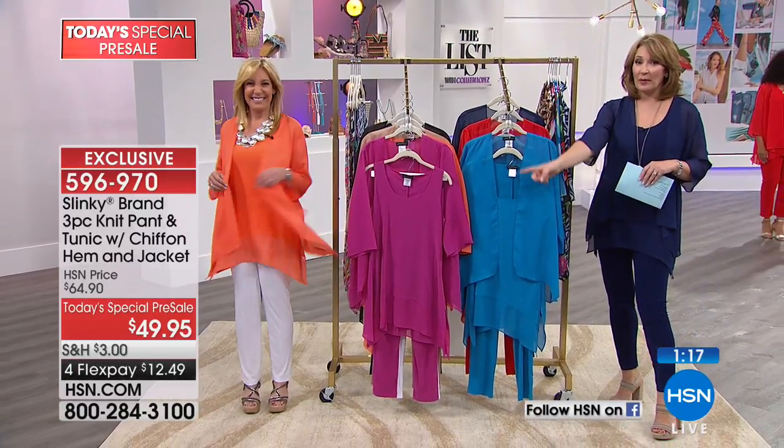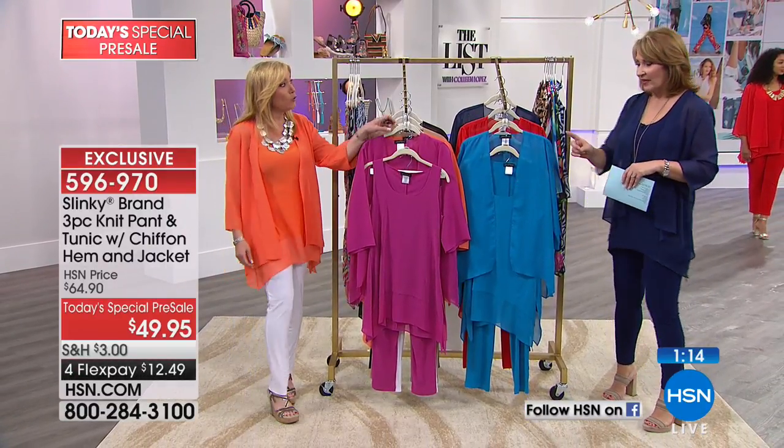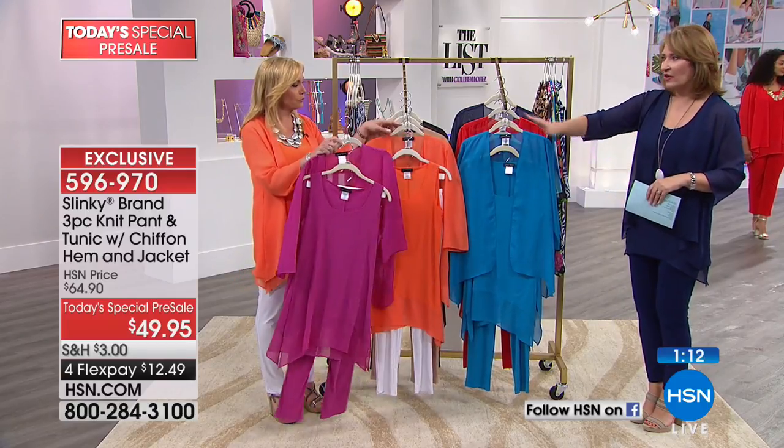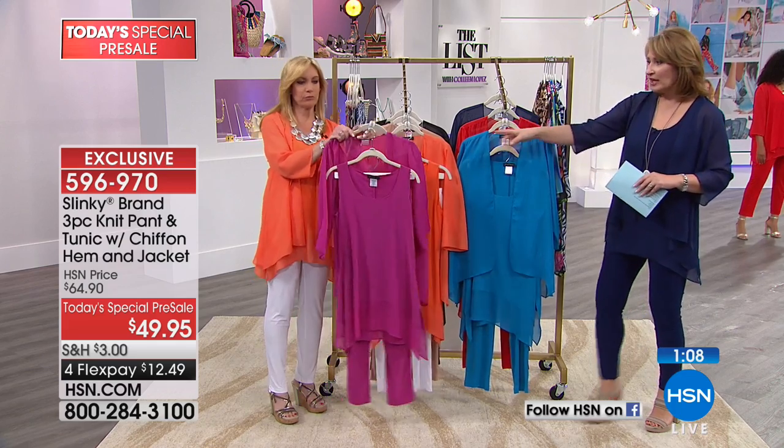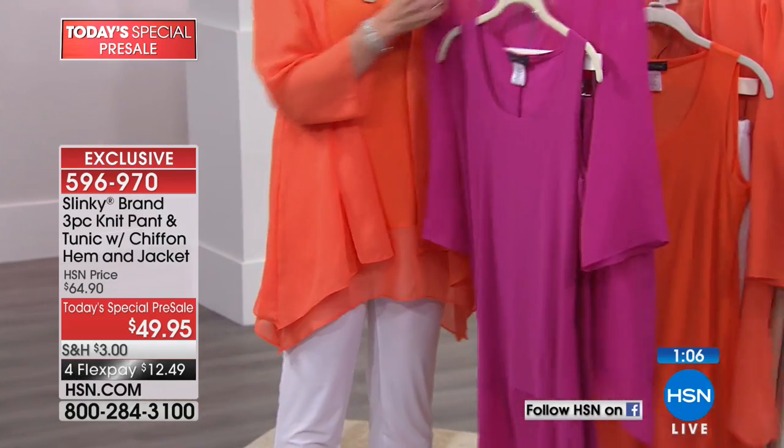I love the orange. You get the white pant with the orange, which is pretty cool. And then on top of that, it works back to any of the other colors as well. Oh, can we do the colors one more time? Sure. Okay. You're holding magenta. Here's the orange. This was the taupe.